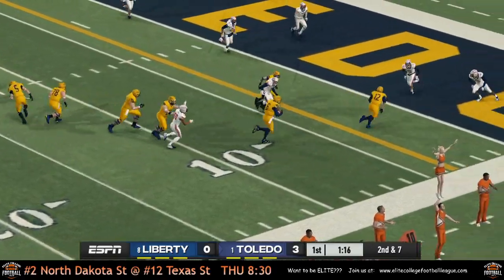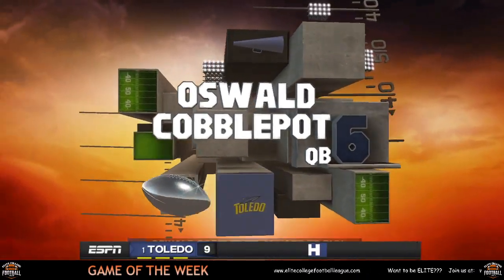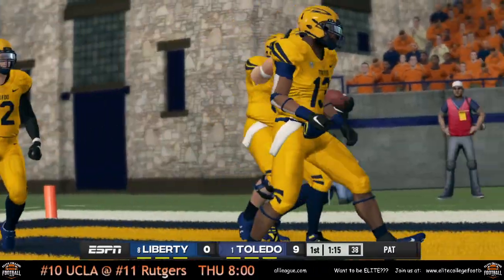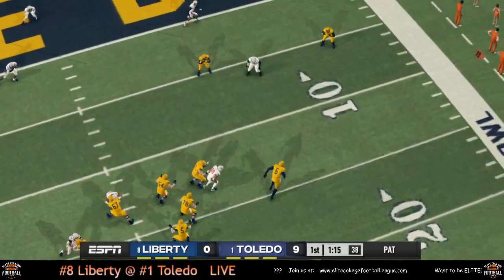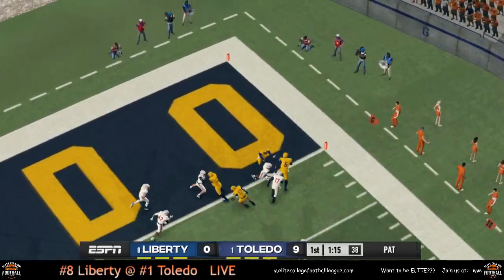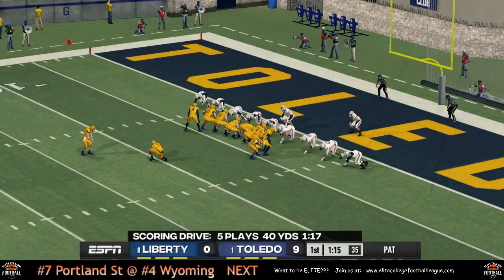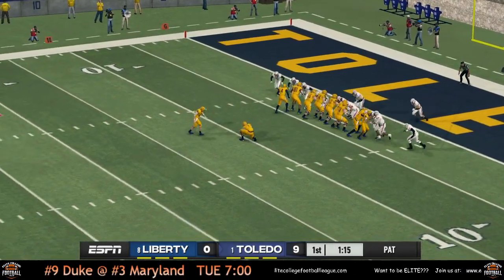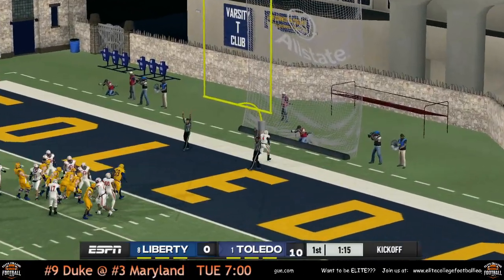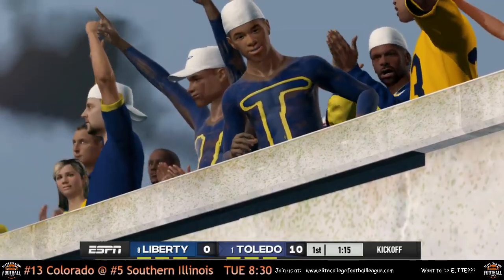He's on the run. Puts on a move. Touchdown. He just put his eyes on that end zone and ran with some real purpose there. And he hits the PAT. A five-play, 42-yard drive, and it results in a touchdown.